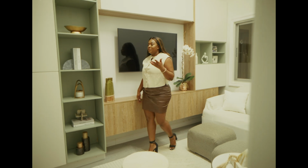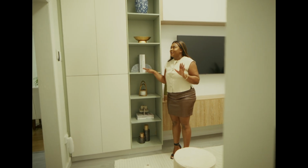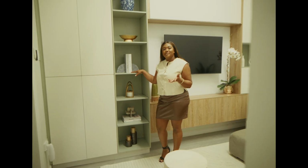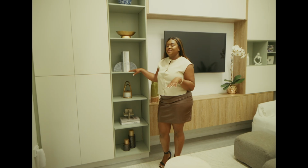As well, if you notice, we have this gorgeous display area here. Super clean. It allowed us the flexibility to put in some of our vintage elements into the space right here.